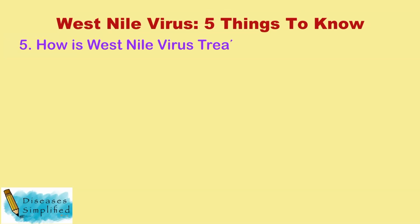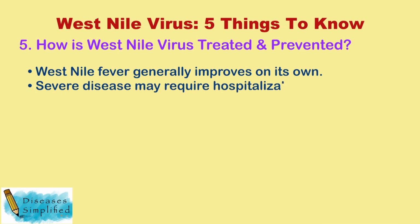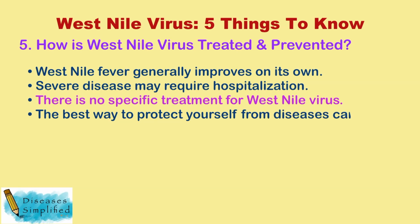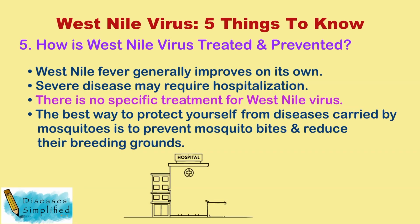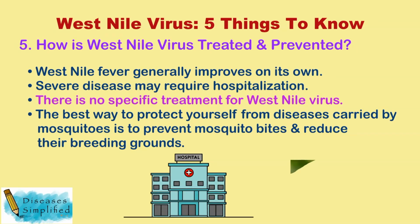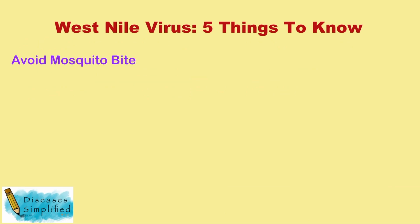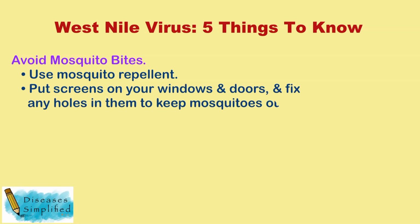How is West Nile virus treated and prevented? West Nile fever generally improves on its own. Severe disease may require hospitalization for monitoring and support. There is no specific treatment for West Nile virus. The best way to protect yourself from diseases carried by mosquitoes is to prevent mosquito bites and reduce their breeding grounds. Avoid mosquito bites. Use mosquito repellent that's been approved by the Environmental Protection Agency when you're in areas where mosquitoes are present. Make sure to read the label and follow the instructions carefully.